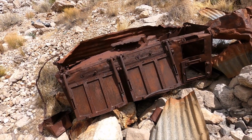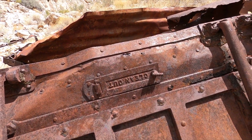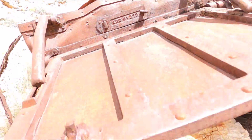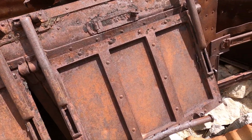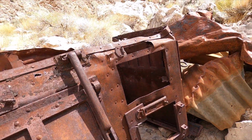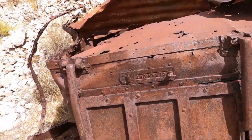Alright, so let's take a closer look at this cast iron stove. So it looks like it's upside down, because right here you can see it says clean out, and it's upside down. Oh, it still opens. Yeah, that's a really cool find, cast iron stove right here. This one still has a handle. Just looking inside. As you can see, it's riveted. Most of this stuff looks like it dates to the 19-teens, maybe the 1920s.